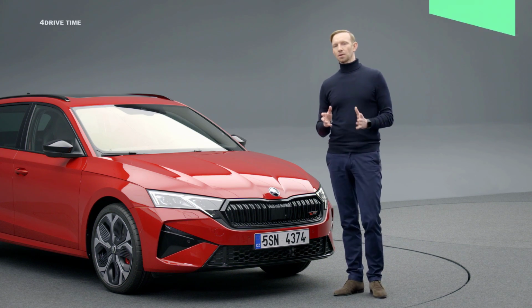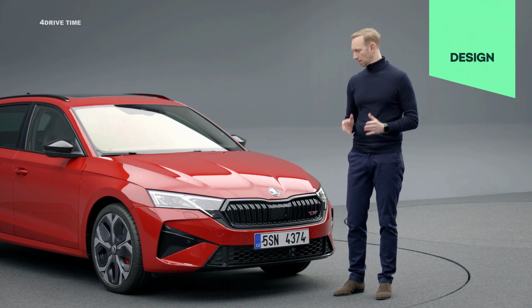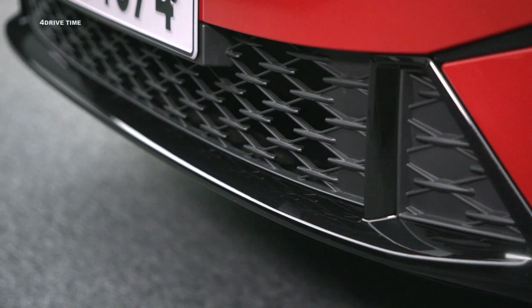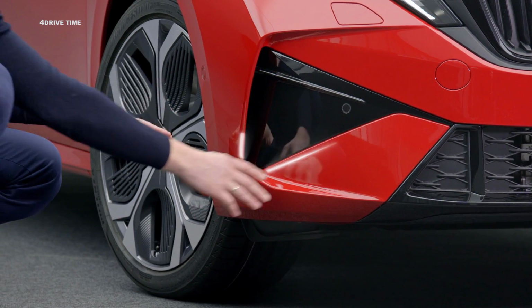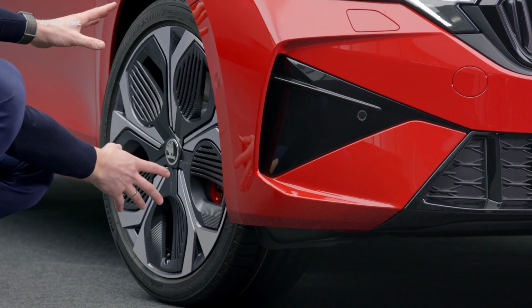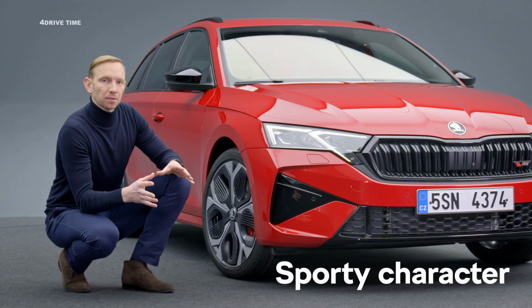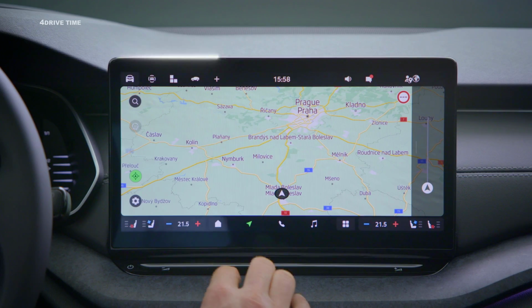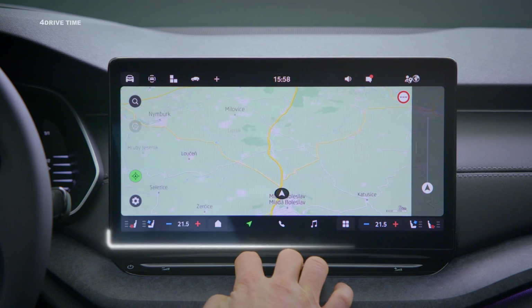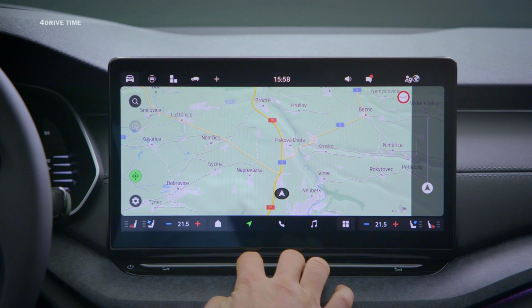The new RS is our most expressive Octavia model, with a new glossy black grille, the RS mesh and glossy air curtains. The dynamic body color wings and the specially designed RS wheels add a sporty character to this new model. For the first time in this model series, a 13-inch infotainment display with navigation is available as an option.